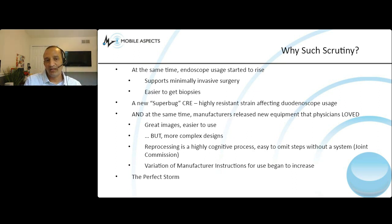And then at the same time, it started to become a perfect storm, if you will, because not only did Joint Commission start to put more attention to this area, endoscope usage started to rise very quickly. In the late 1900s, early 2000s, there was still a lot of cracking open the chest to do procedures and those types of things. Now, everything is done minimally invasively, right? Everything. It's been an incredible benefit to all of our patients. Their mortality rate is so much lower.